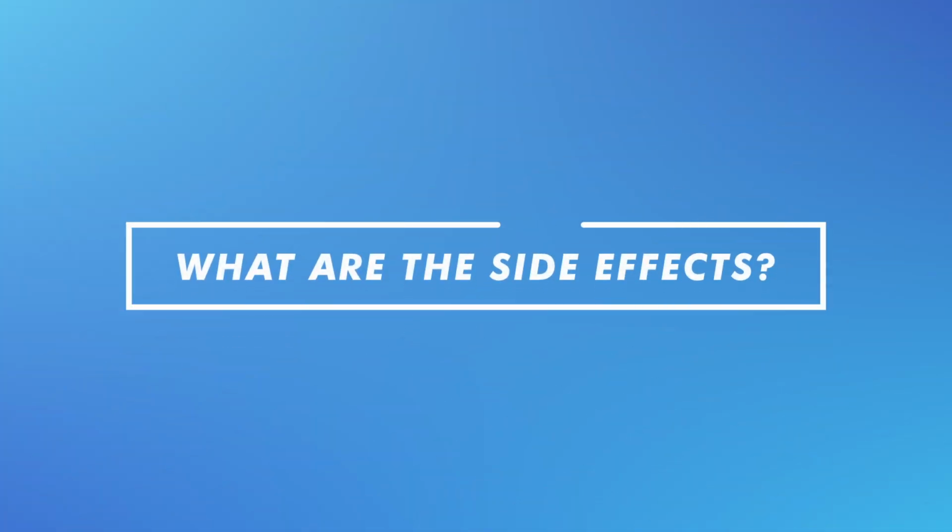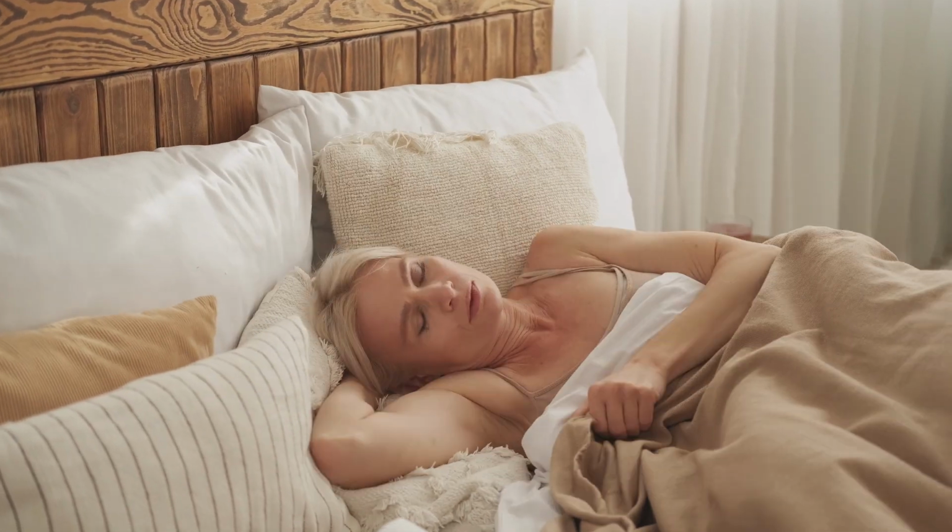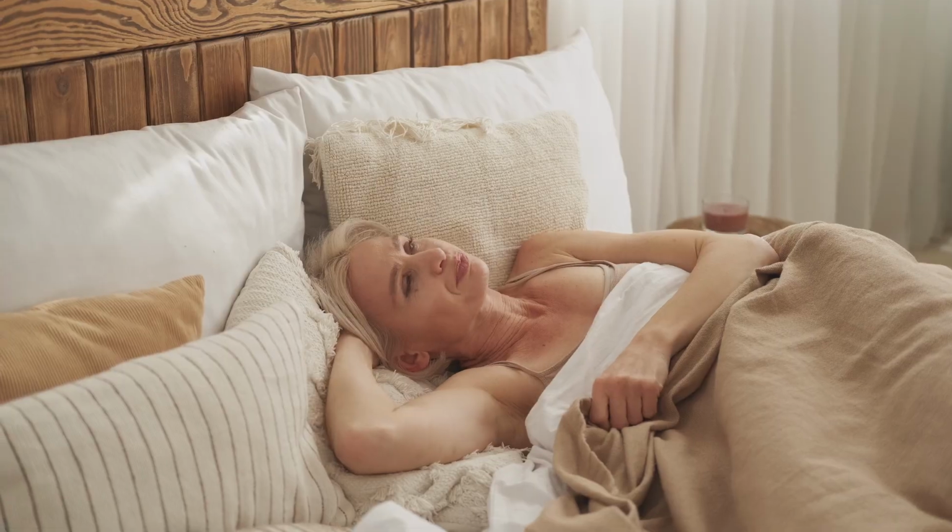So what are the side effects of Zoladex? Like all the other hormone blockers, you will get menopausal symptoms such as hot flushes, night sweats, vaginal dryness, mood changes, and a decrease in your libido or sex drive. And although these symptoms may be quite intense in the beginning, they do usually improve over time.